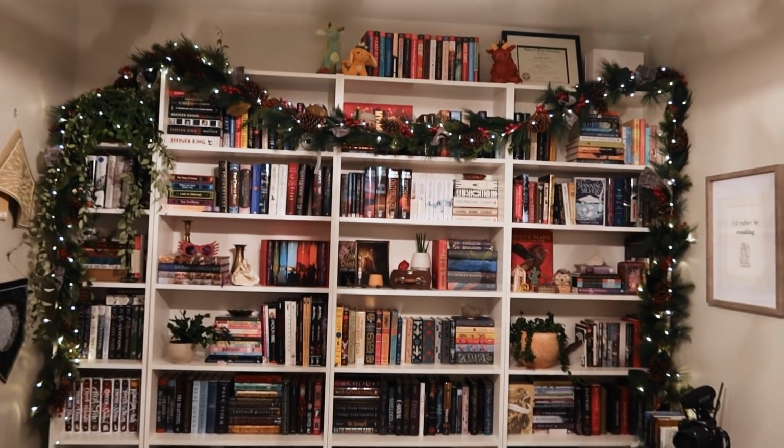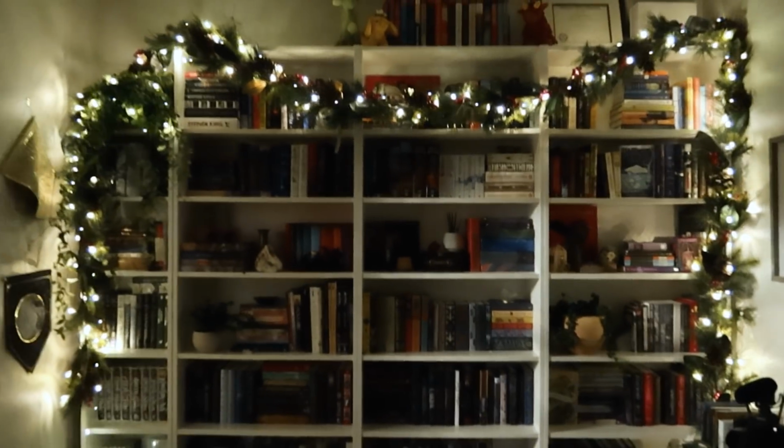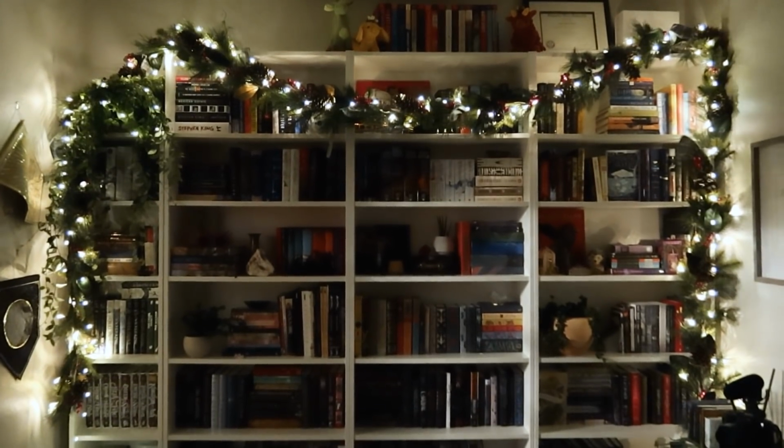I put this up. Look how cute. I'll turn the lights off so you can see it with the lights off. Look at how cute that is. I love it. That is all of my decorations. I think for now, wow, this lighting is bad. I think for now I am going to probably go change into pajamas and take my makeup off and eat some dinner because I'm starving.